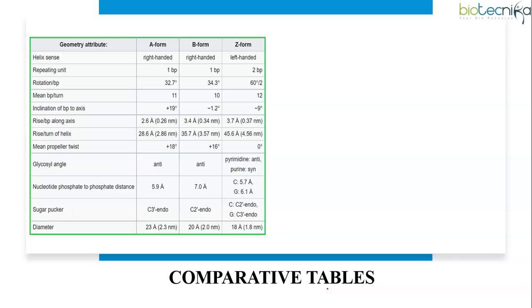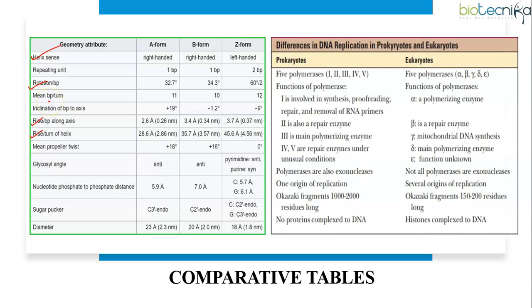So to learn A, B and Z forms of DNA, you can make such a comparative table where you can mention the attributes, like what is the helix sense of A form, B form, Z form, then rotation per base pair, the rise per turn of the helix, or rise per base pair along the axis, and what kind of sugar puckering is present. So this is how you can make a comparative table.